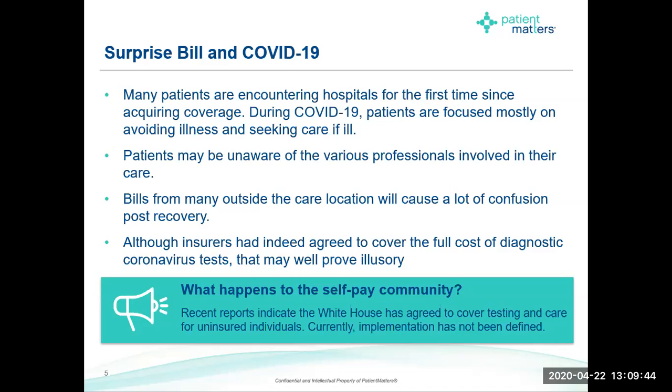The self-pay community is a whole different group that gets left behind. If you don't qualify for charity and you don't qualify for any of the governmental programs, the self-pay community, until very, very recently, and even today, doesn't have any clarity in a COVID environment as to what their outcome is going to be. A lot of insurers have relaxed or made proclamations about what they will cover, and that may be just an illusion.